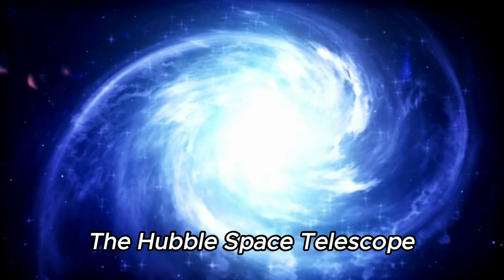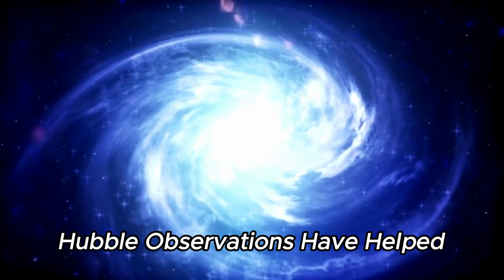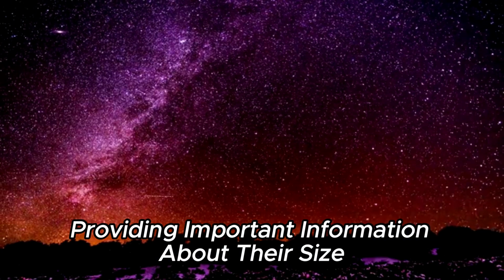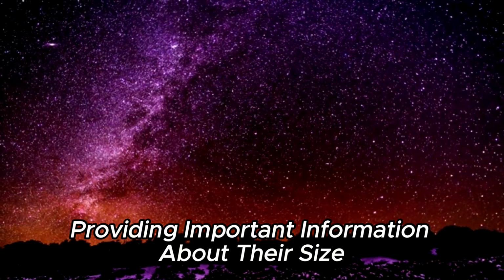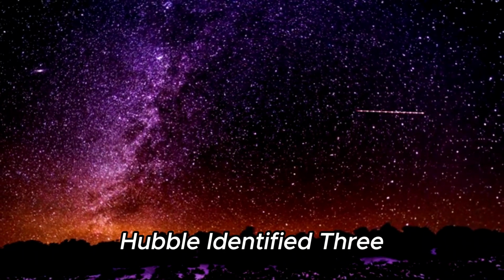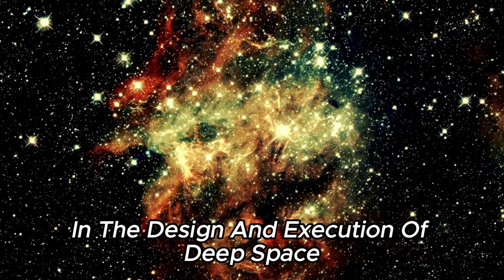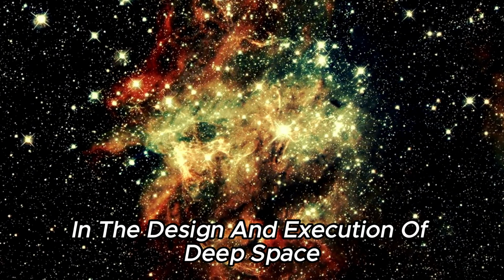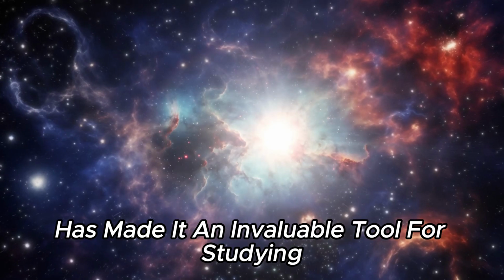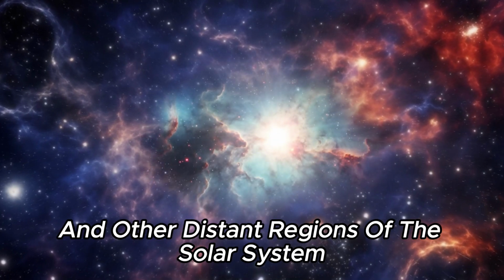The Hubble Space Telescope also played a crucial role in the study of the Kuiper Belt. Hubble observations have helped identify and characterize many KBOs, providing important information about their size, shape, and composition. In 2014, Hubble identified 3 potential targets for the New Horizons mission, highlighting its importance in the design and execution of deep space missions. Hubble's ability to observe dim and distant objects has made it an invaluable tool for studying the Kuiper Belt and other distant regions of the solar system.